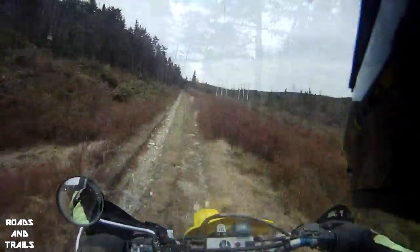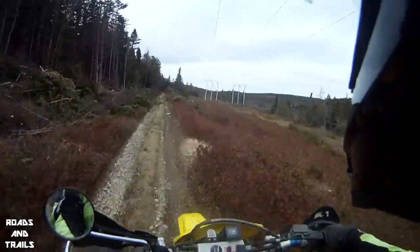Like I said, it's not worn out too much, not used a hell of a lot. Great trail ride for a bike.